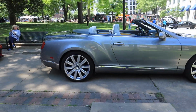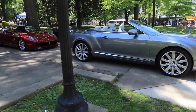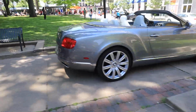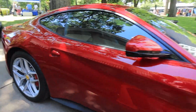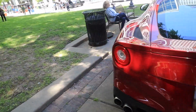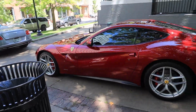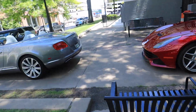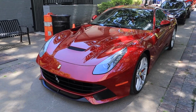So you got a Bentley, bro. I don't know what bro got going on. I ain't gonna lie to you. But you got this Ferrari. Give y'all a better view of this right here. Which one is this? Big shit. Let me go around front. Y'all better view of this one right here.